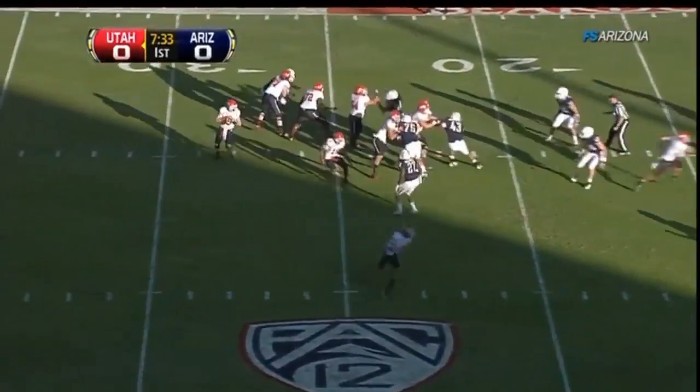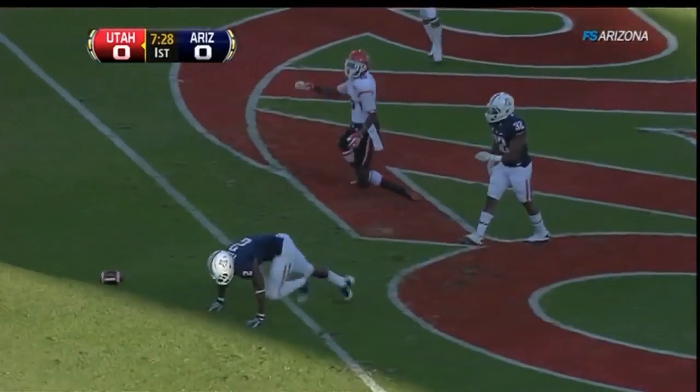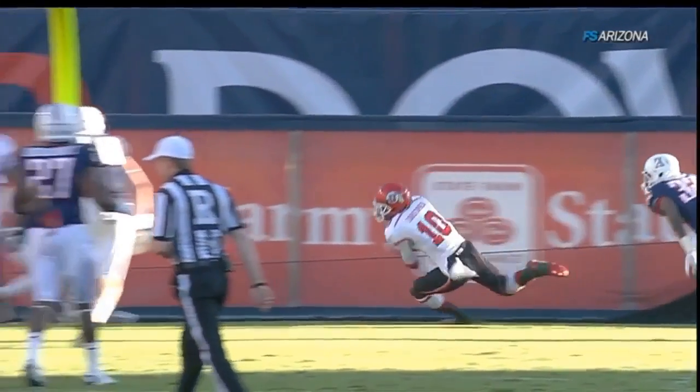On first down, they fire down the middle, in and out of the hands of Devontae Christopher. The ball is in pretty good position. That's just shameful to drop that, young man. You've got to come up with that catch.